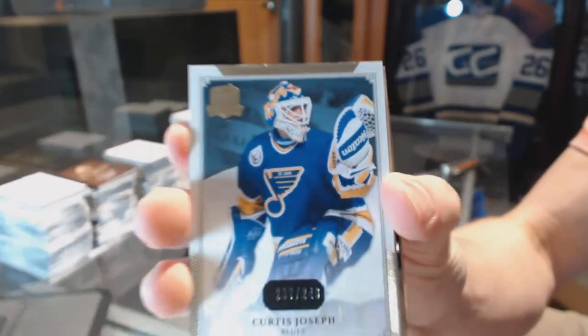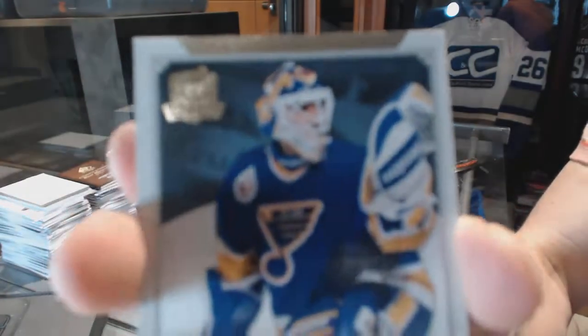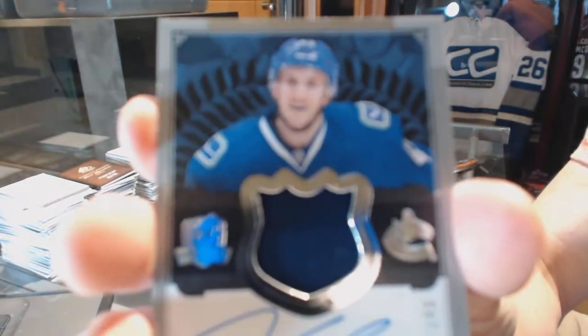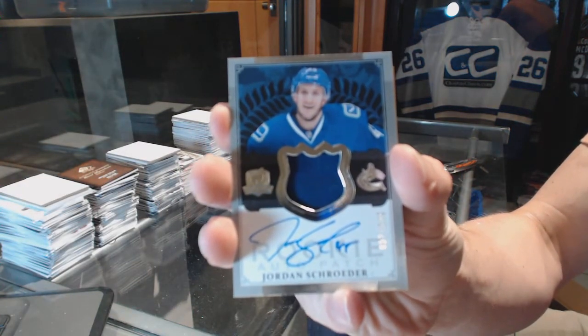All right, base card, number to 249 for the St. Louis Blues, Curtis Joseph. Curtis Joseph for the 249 for the Blues. We've got a one-color rookie patch auto, number to 249 for the Vancouver Canucks, Jordan Schrader.